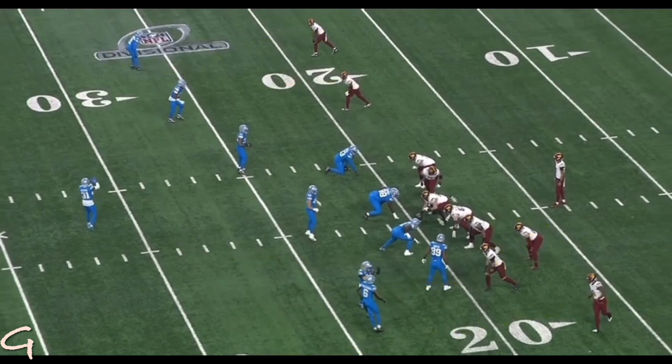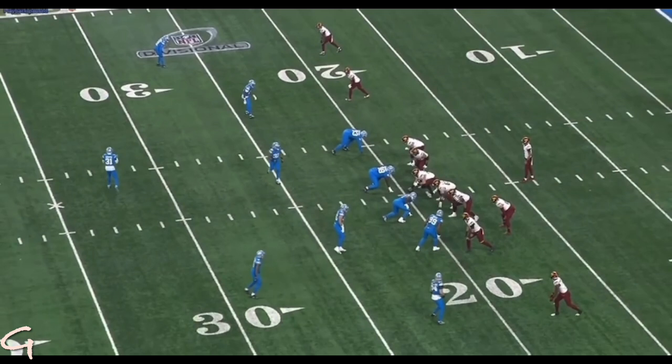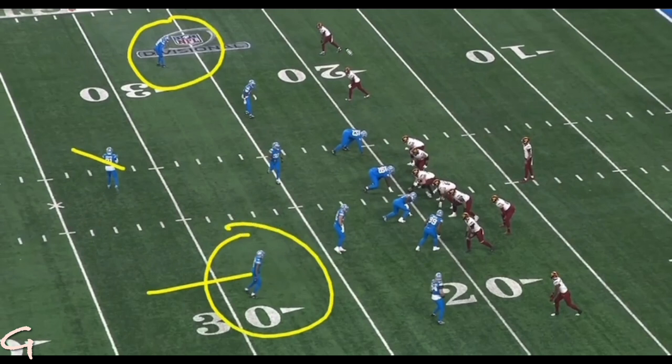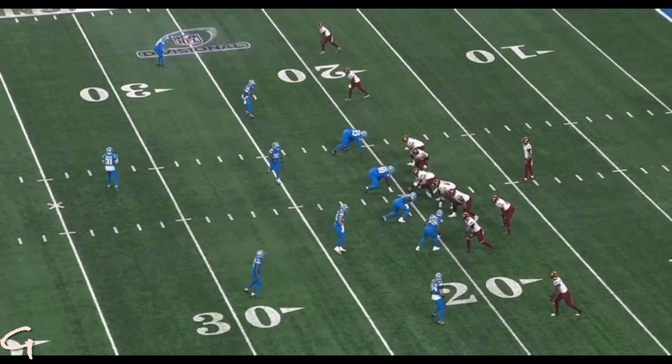When the Commanders motioned out to empty, the Lions kind of panicked. They dropped this safety back, and they just ran a simple cover 2 look. So if you read this side of the field, nothing's probably going to be there because this safety is going to take away the extended fade. This corner is going to drive on the in route, and that's why Jayden Daniels didn't look to this side of the field. But what he does know is on the other side of the field, you have something that can beat cover 2 up the middle.